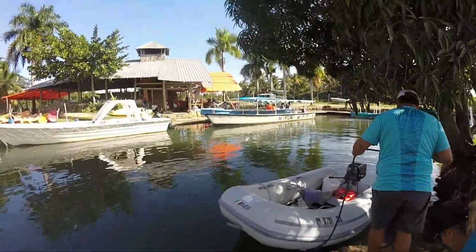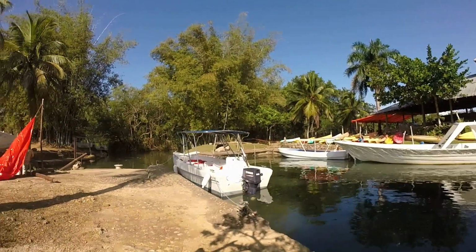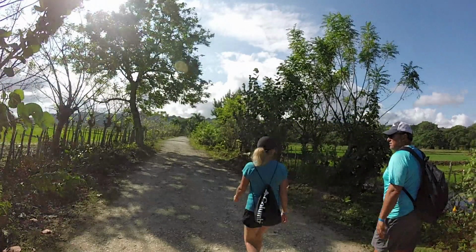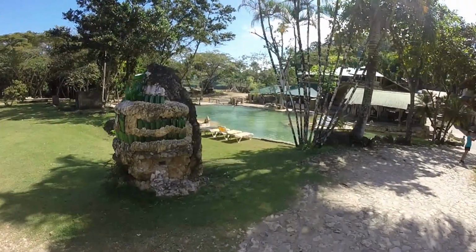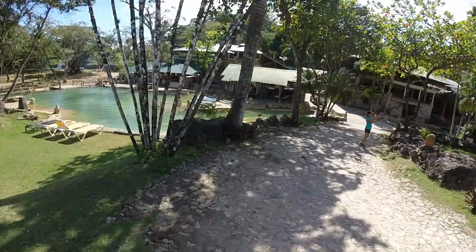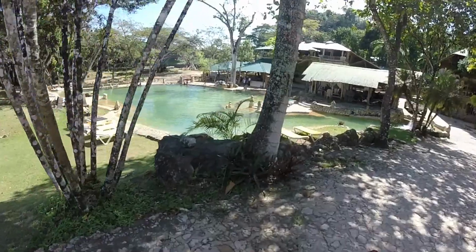So this is the starting point, and we're going to walk to the hotel now. Oh, Hondo, a little resort place. Got a big pool here. Wow, I'm going swimming, it's hot.